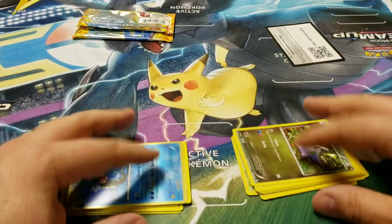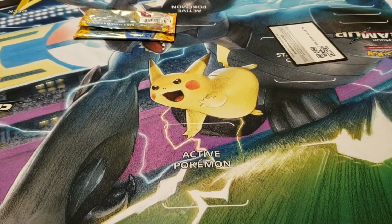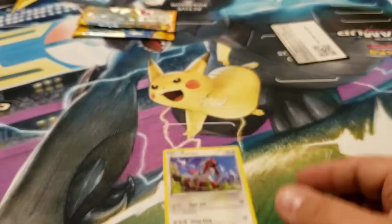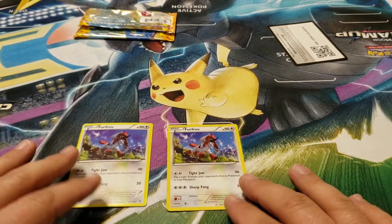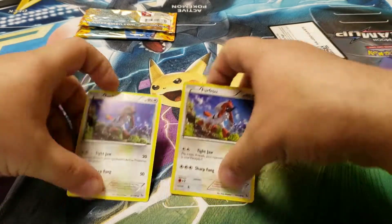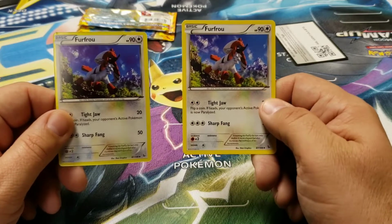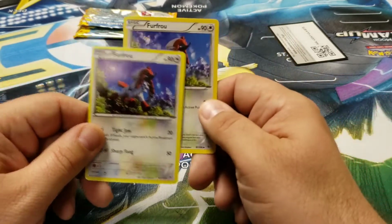Again, once you know what you're looking for, it's easy to tell the difference. Now let's compare a couple of cards side by side. You'll remember this from earlier. One Furfrau, and then we have another Furfrau. By looking at both these cards, at first glance, they seem like they're the same, but really they're not. The art is just a little bit more off on the fake than it is on the real one.